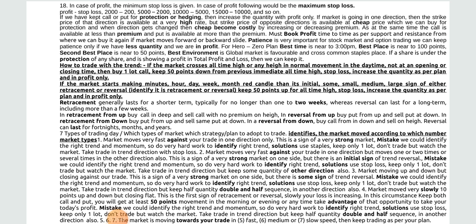2: the market moves very fast against your trend in one direction, but moves one or two times or several times in the other direction also. This is a sign of a very strong market on one side, but there is an initial sign of trend reversal. Mistake: we could not identify the right trend and momentum, so do very hard work to identify the right trend. Solution: use stop loss. Keep only one lot. Don't trade, but watch the market. Take trade in trend direction, but keep some quantity of the other direction also.